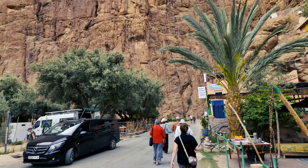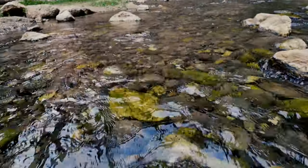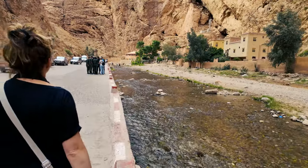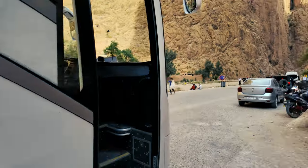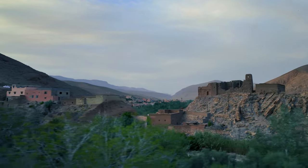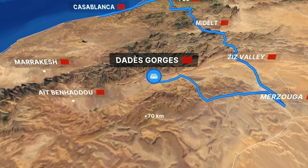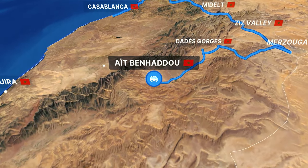In our previous video, we explored the spectacular Todra Gorge, walking along the cool bubbling river that winds between the steep limestone cliffs. We could have stayed longer, soaking up the beauty and tranquility of this gorge, but the road ahead calls to us. Today our journey continues along the fabled Road of a Thousand Kasbahs. This iconic route stretches westward from the Todra Valley to the stunning Dades Gorges in the High Atlas Mountains, and then onwards to the magnificent Kasbah of Ait Benhaddou.